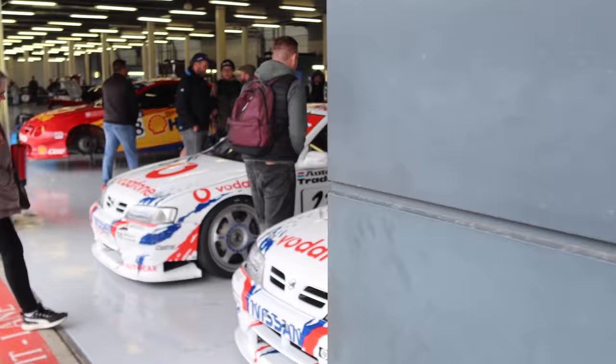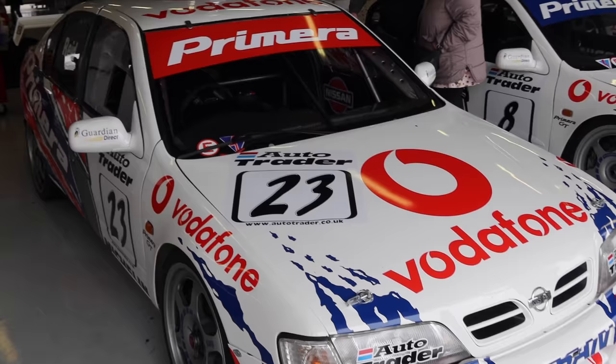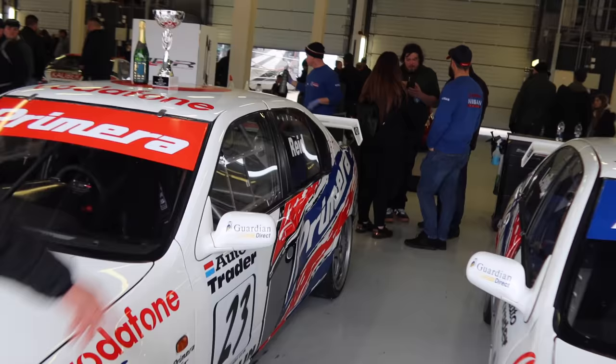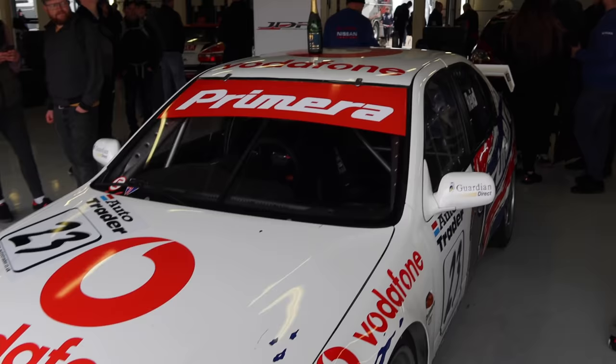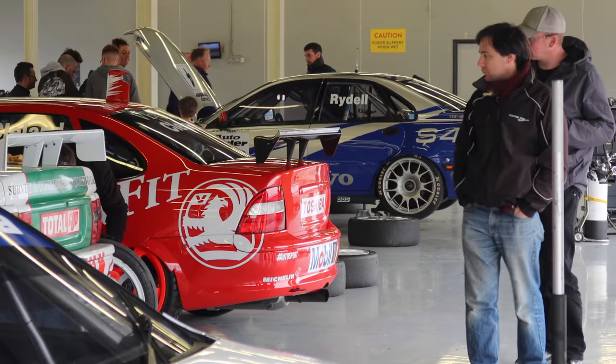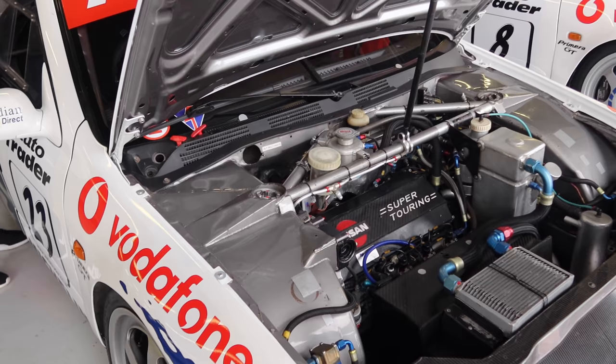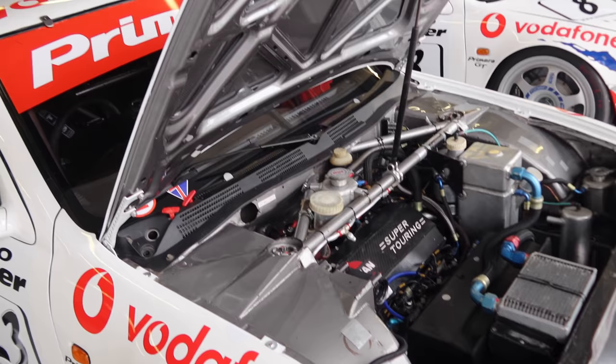Right, which one's your favourite? Or should I say, which Primera is your favourite? Oh yeah? Big dent in the door. Looks like the Primera and the Volvo had a wee bit of contact. The bumper's spaced out. It's very common. It'd be hard for you to tell, but the engine is super low. There's an engine in there, as low as it could be. That's crazy.